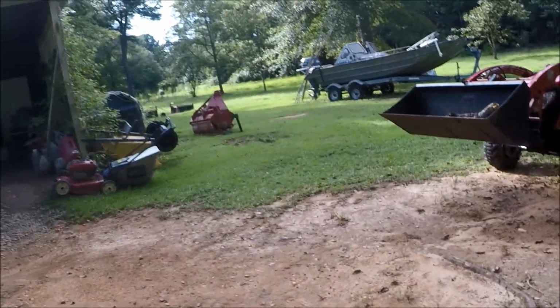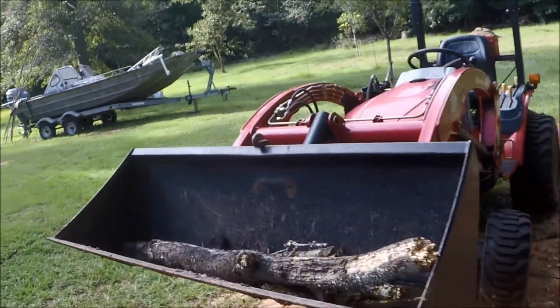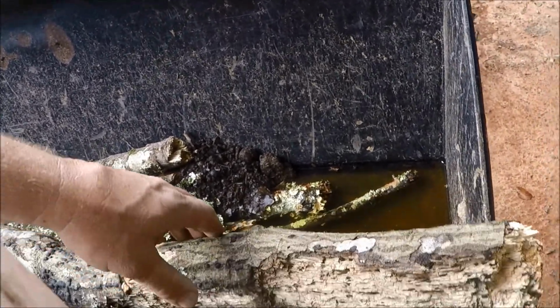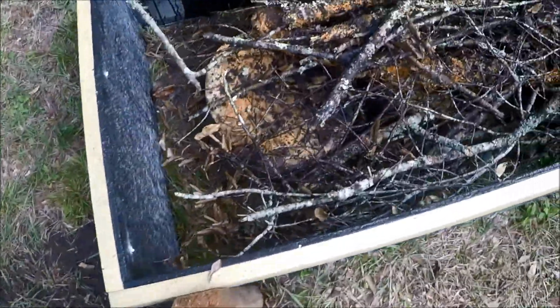Hopefully people that are subscribing and seeing what I'm doing are going to start learning. This is some of that stuff I picked up throughout the yard. I'm going to go jump in there. All right, y'all, talk to y'all later. Bye.